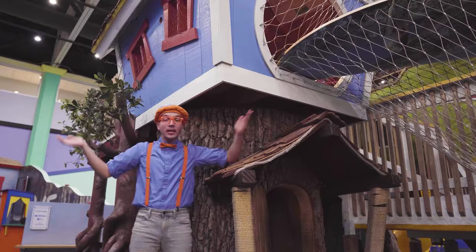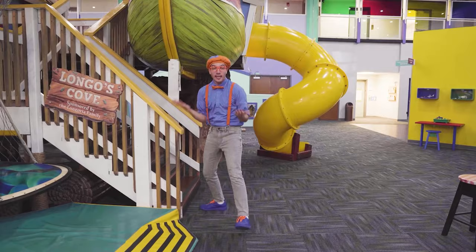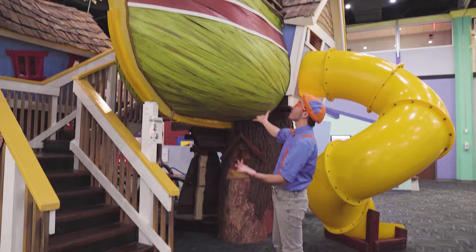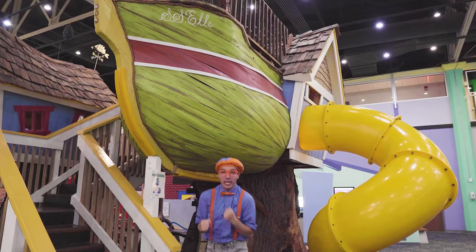I think you and I should go up in it. Come on. Whoa, look at this place. It's so amazing. And look at this. This isn't any tree house. This is Longo's Cove. And look at this. This is a pirate ship. Whoa, someone put this big pirate ship up in the tree. Hello, pirates. Whoa, I'm so excited.